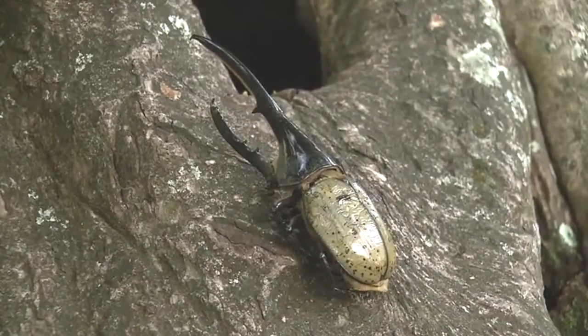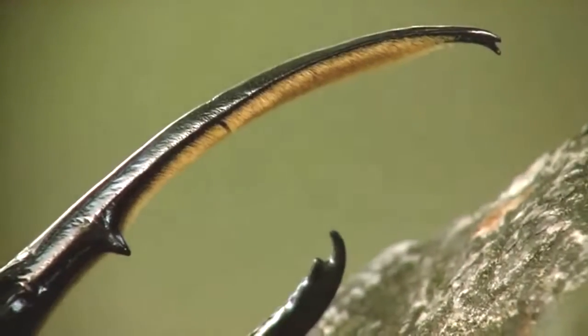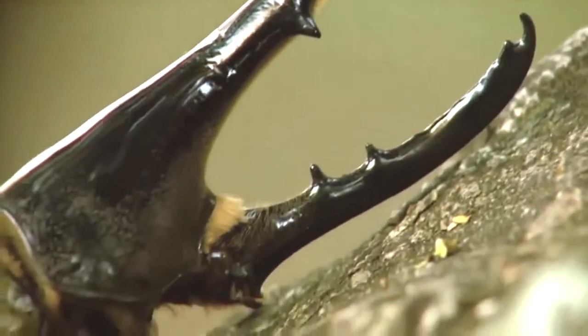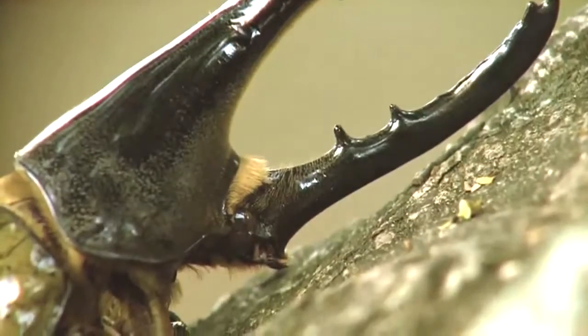Hercules beetles are said to inhabit these forests. The beetle, which has huge horns, is the world's largest beetle, measuring some 15 centimeters in length.